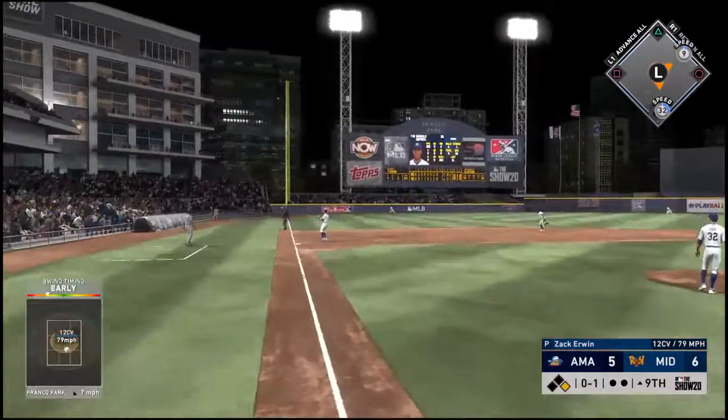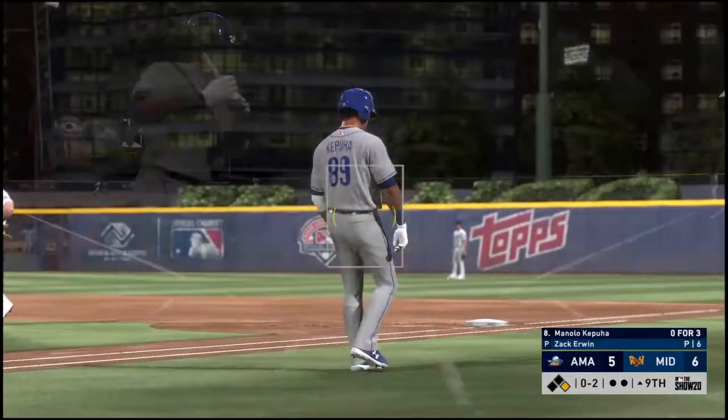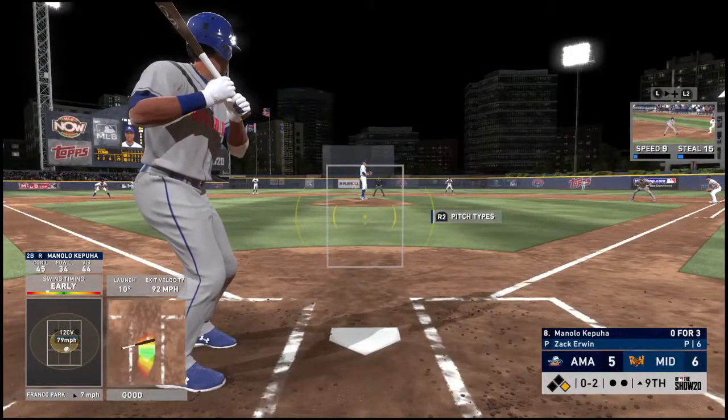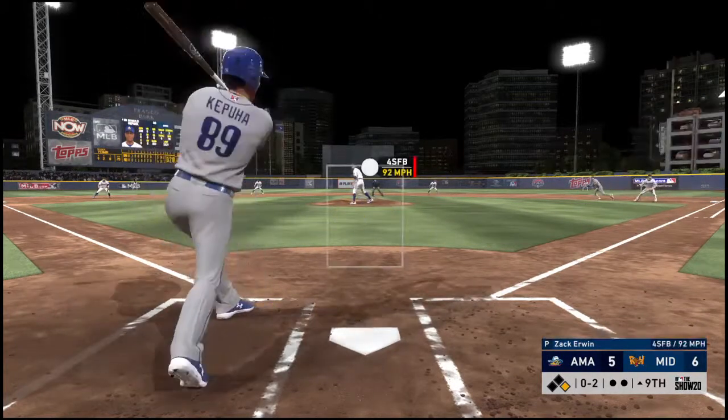Now a hard liner, but this will be a foul ball. You can definitely tell with that foul off right there that he's picking up spin on this pitcher's off-speed stuff. Maybe expect a fastball on this next one. Set to deliver on 0-2. Here it comes.